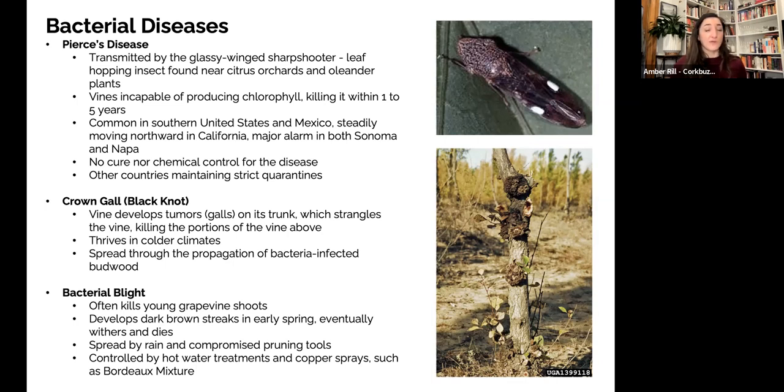There are strict quarantines in other countries for this, but essentially the virus is transmitted by the leafhopper insect, and it makes the vine incapable of producing chlorophyll. So the vine itself will die within 1 to 5 years. You have black knot or crown gall. You develop tumors or galls on the trunk, and this strangles the vine, killing the portions above it.